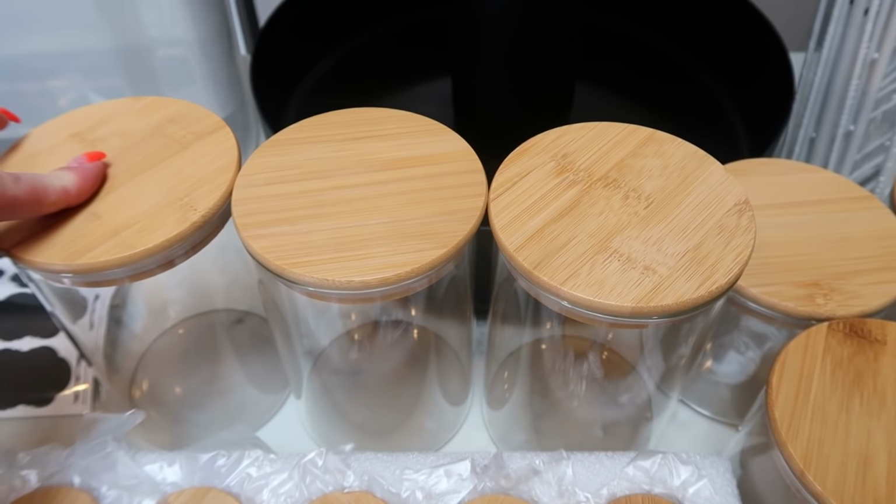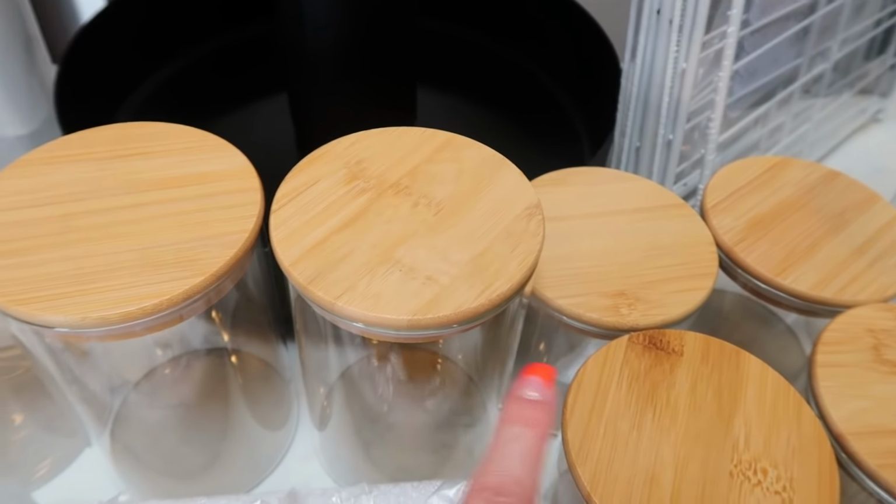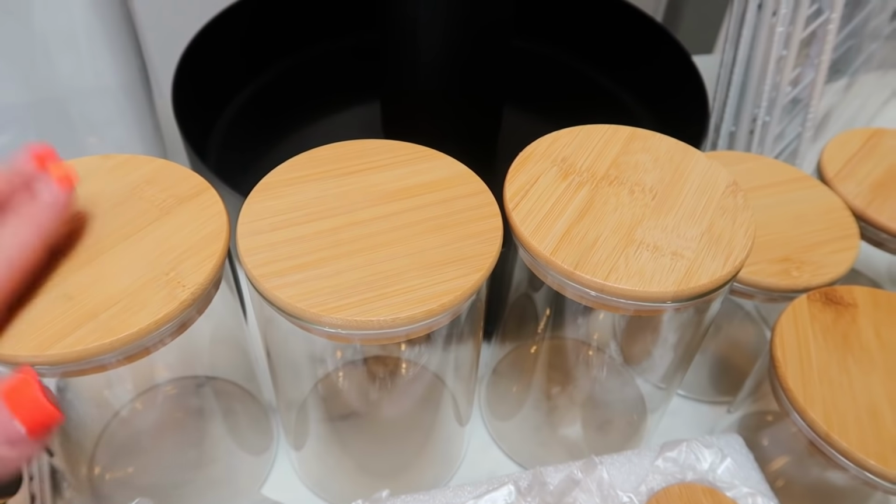And then I ordered this pack as well, which is a little bit taller, as you can see, than these jars. And again, the glass with the sealable top.